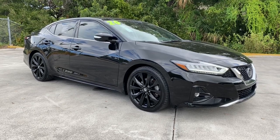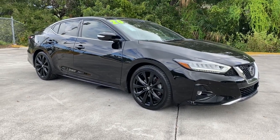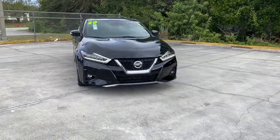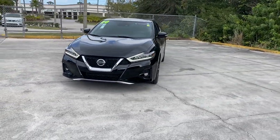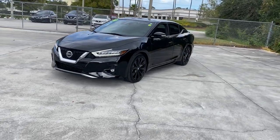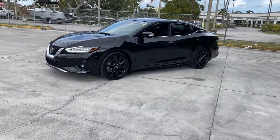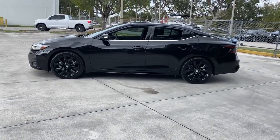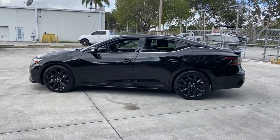Get into the 2020 Nissan Maxima. With less than 25,000 miles on the odometer, this vehicle stands out from the rest. Here's a high performer with a penchant for safety, the Nissan Maxima. This full-size sports sedan brings aggressive performance, a firm ride, roomy upscale interior, and standard driver assist tech to every drive.